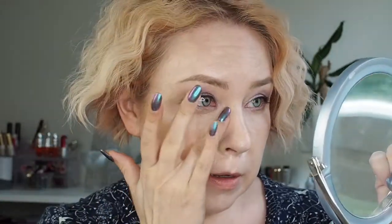Alright, it is now 4:30, so this foundation has been on for 5.5 hours. As expected, the foundation did rub off on my glasses. Nothing unexpected with that. As I said, my T-zone, especially my nose and my chin, are very oily. This is exactly as I expected, and my cheeks are looking beautiful considering the fact that my skin is really dry, and also my forehead is surprisingly okay. I expected it to be more oily looking at this point.